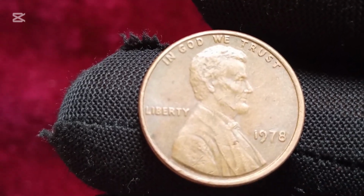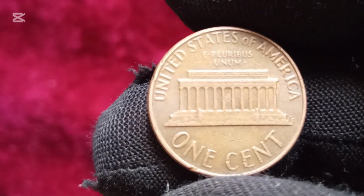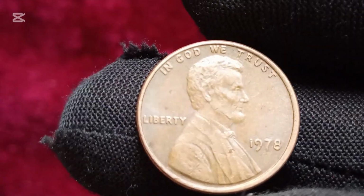So, the next time you come across a 1978 Lincoln penny, don't just toss it in a jar. Take a closer look. It could be worth way more than just 1 cent. Whether you're a seasoned collector or just starting your numismatic journey, knowing what to look for can help you find hidden treasures.